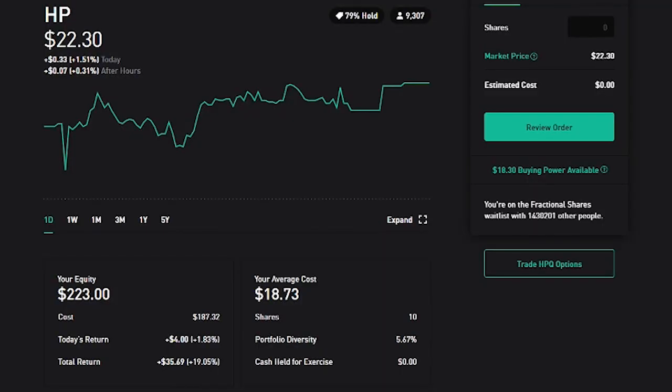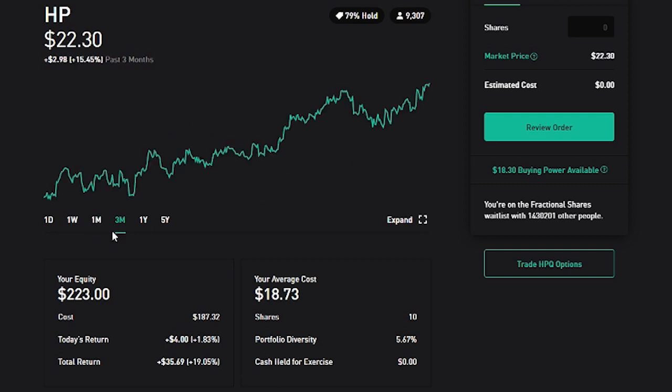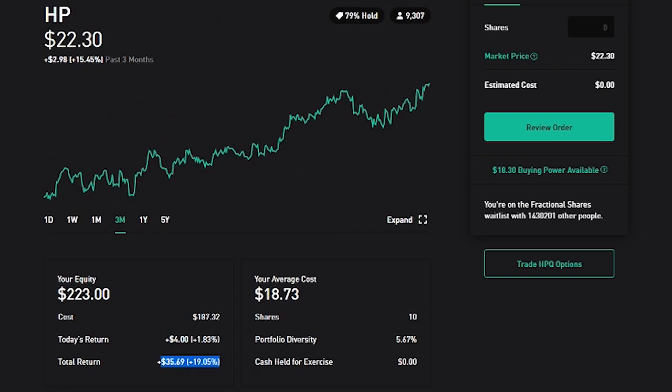7th on the list is HPQ. Now what's interesting about this one is they keep getting their price thrown up in the air because they're actually in the process of being bid on by a company called Xerox. So their stock has really been all over the place, and I've been able to get nearly a 20% return on them. You can see right here, my equity right now is $223 and my cost is $187.32. So this is one that I really enjoy investing in because there's new news coming out all the time, and it's one that's just been pumping in my portfolio.